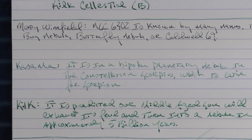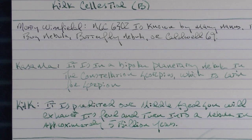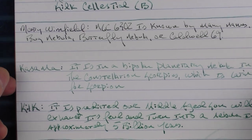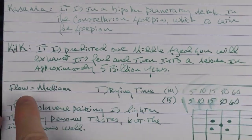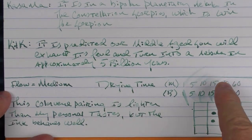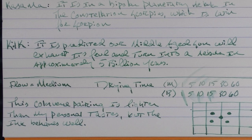I said that it is predicted our middle-aged sun will exhaust its fuel and turn into a nebula in approximately 5 billion years. So make sure to set a reminder on your calendar for that. You wouldn't want that to sneak up on you. I would say that the flow on this particular ink is medium. In regard to drying time, it was between 15 and 30 seconds.